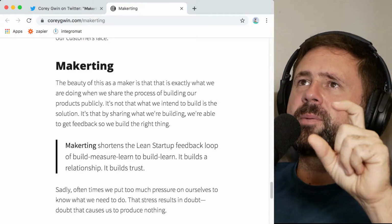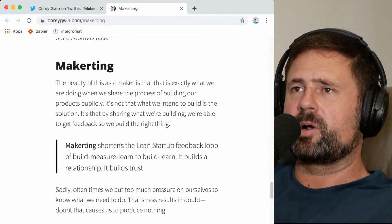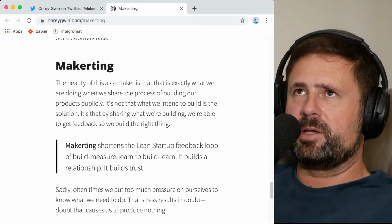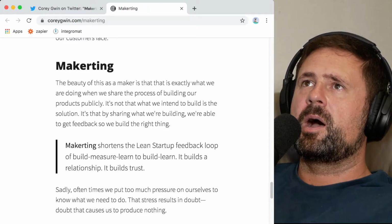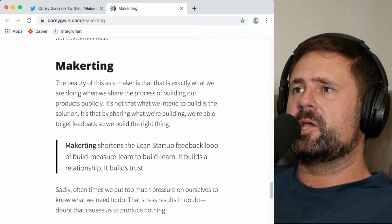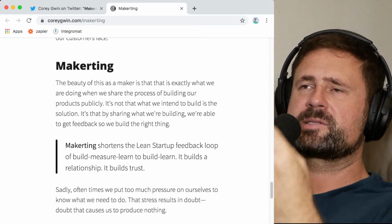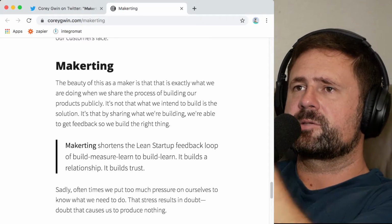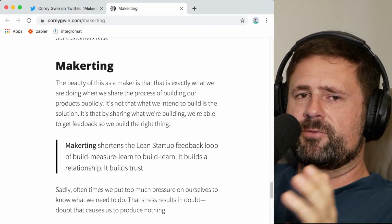This is a cool phrase because I think this is what I've done without having a word for it. I think this is what I've done with my businesses in recent history: I'm building the thing in public. You're talking about it on social media, getting feedback from people, and incorporating the feedback into the product. And it's a very virtuous cycle.